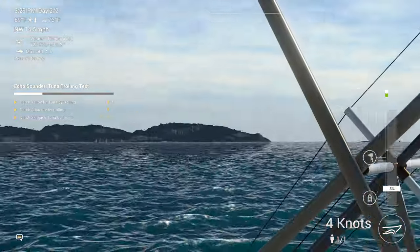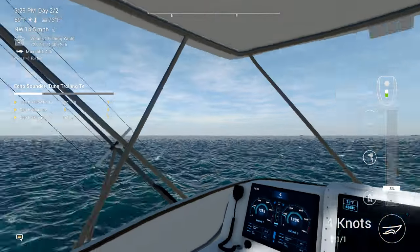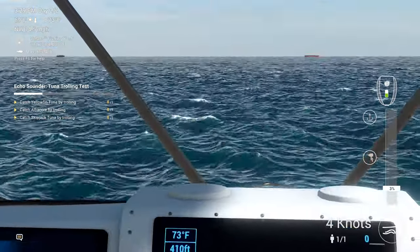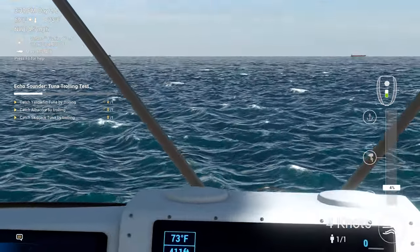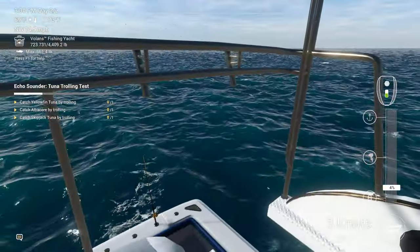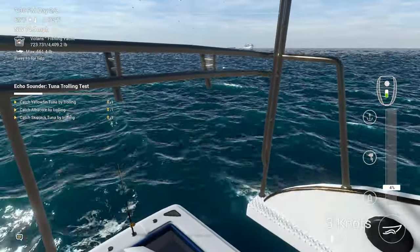Yeah, I think we're going to have to turn it around and head back. The further we get this way, the more chances we'll get of getting striped marlin, which, although it would be nice to have, it's not going to count.